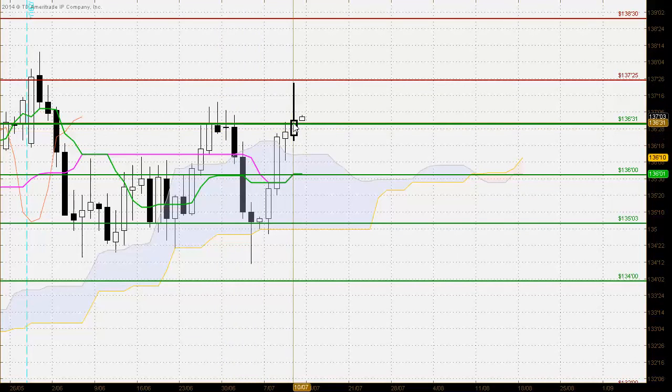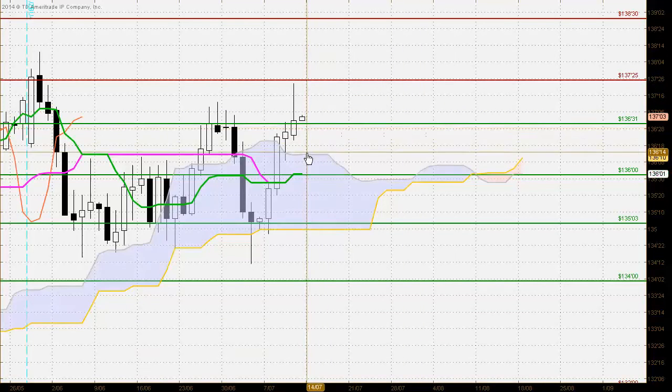Now the only thing here is that we have just closed above that 136.31 level, and it has been on a candle where the sellers have actually taken control of the market by closing down below the midpoint level. The buyers have lost the control that they had, so it does raise some doubt about whether the market will be able to rally to this 137.25 level once again. If the market comes off, looking at 136.31 for support, and then at the top of the cloud around 136.12.